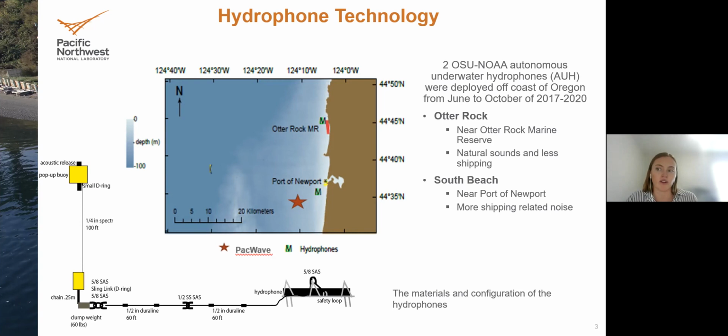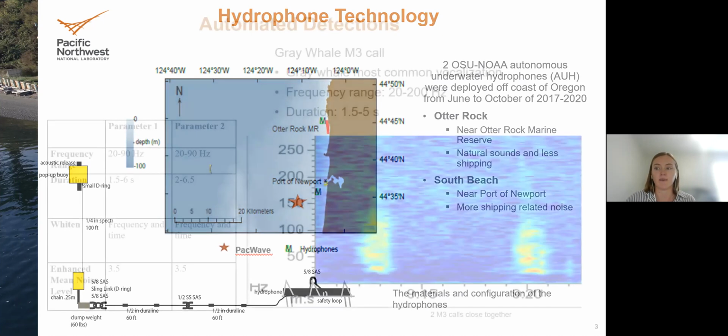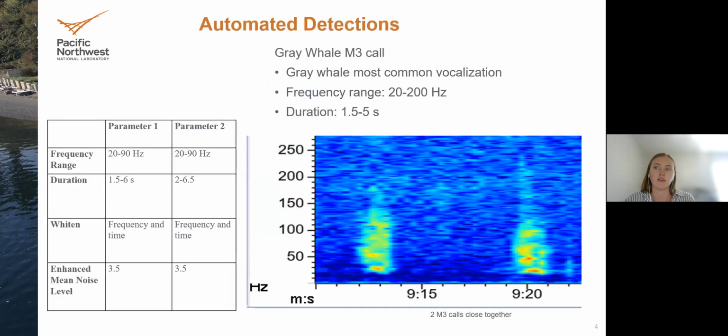Passive acoustic monitoring methods of technologies like this are non-invasive and cost-efficient ways to monitor multiple whale vocalizations in different locations over long periods of time. I used a generalized power law detection algorithm in MATLAB created by Tyler Helble and team to detect gray whale M3 calls. M3 calls are the most common gray whale vocalization, and they have a frequency range of 20 to 200 hertz, peaking at less than 100 hertz.